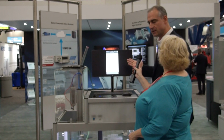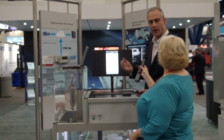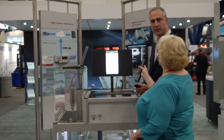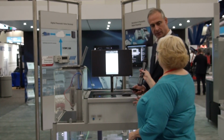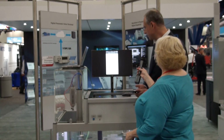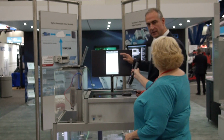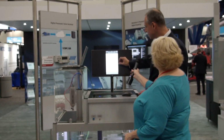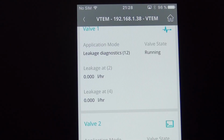So without the OEM having to do any design work, HMI work, or programming on his controller, this can be done through a mobile device very rapidly by preventive maintenance. Connectivity is also possible with the VTEM. Since it's a digital device, we can look at all of the information that's coming, and we can see that it's working on a leakage app. It's just created another leakage event right now.